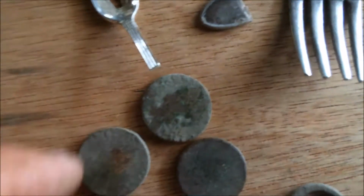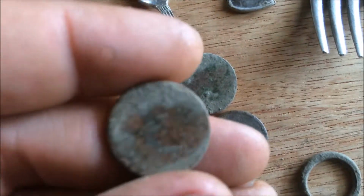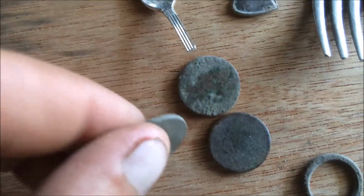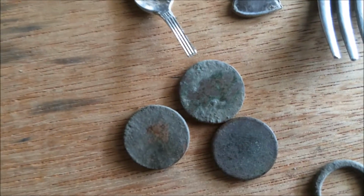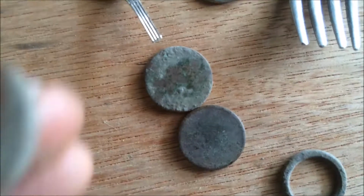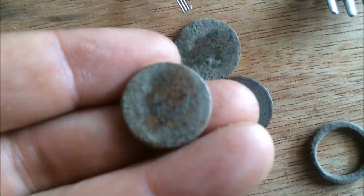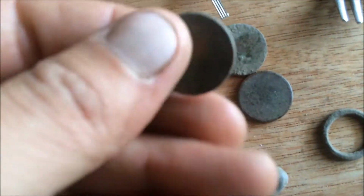We found these. These are like knockouts from electrical boxes, but they're small. They're the same size as a penny, but they're thicker, and they're almost like copper or brass or something. I found two. Papa Larry found one at that place. Real weird. We thought maybe they were worn down pennies, but when you put it up to a penny, it's thicker. So if it was worn down, it'd be thinner, obviously.